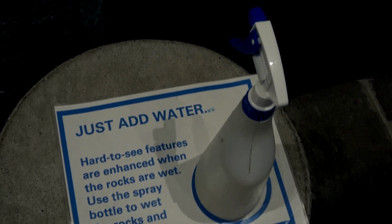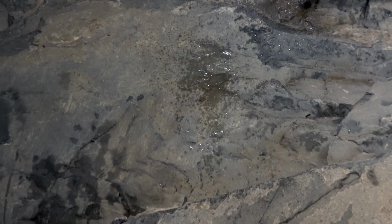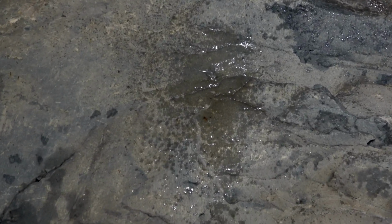Now apparently, if you use water, you can see some of the more hard to identify enhancements to a simple rock face. It's pretty cool when you can open your eyes to see all the different varieties of markings and striations and things of that nature in just what would appear to be a common stone face.